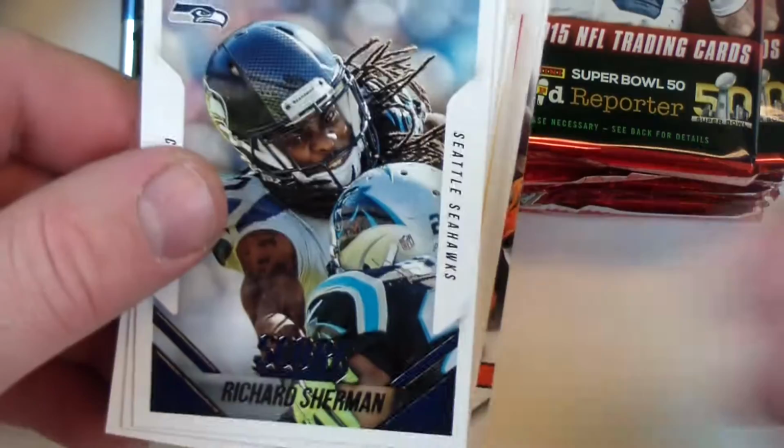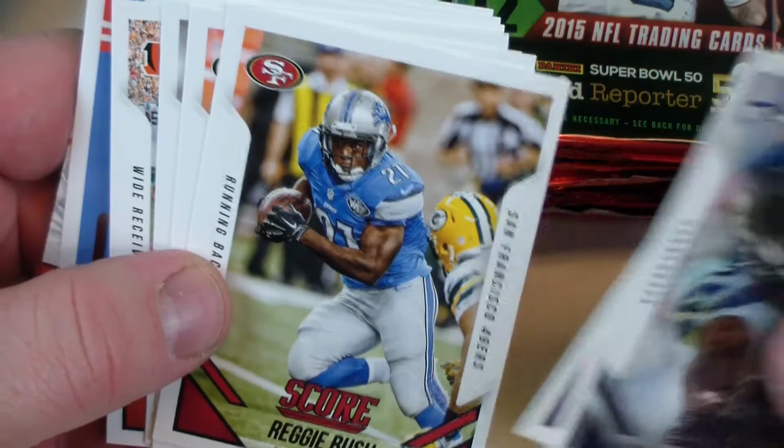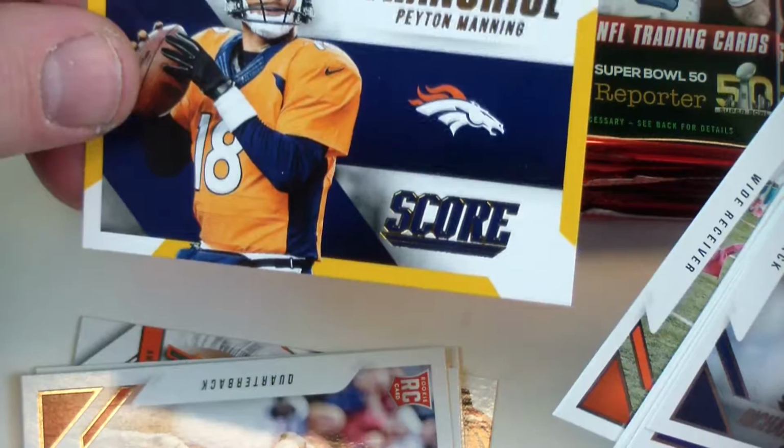Alright, Richard Sherman, Joe Flacco, Reggie Bush, Alden Smith, Michael Rivera, Mohamed Sanu. Franchise, Peyton Manning, pretty nice looking one. Can't bend my wrist that way.